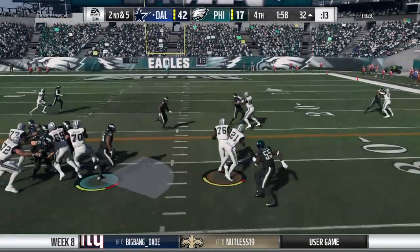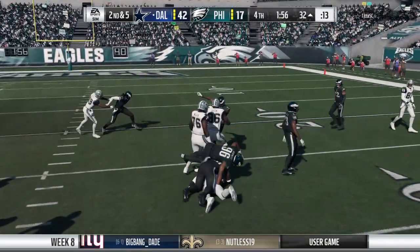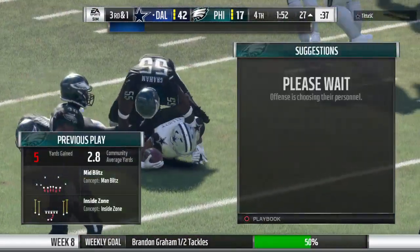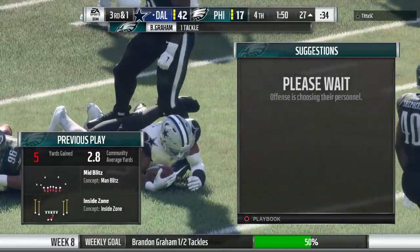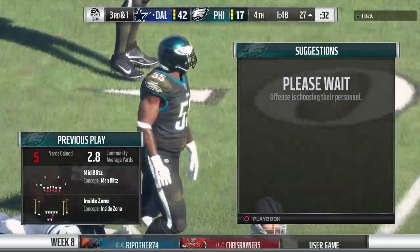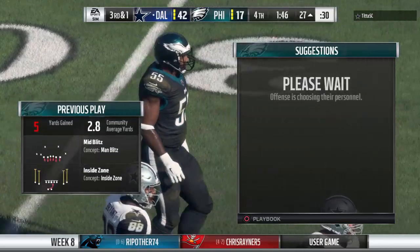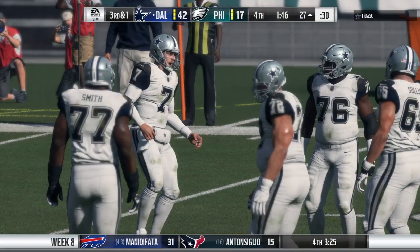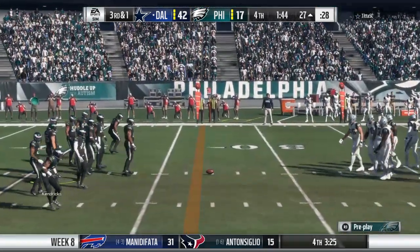On second down, Elliott, and able to push his way forward here for a good little gain. 5 yards on the pickup, and that'll make it 3rd and 1. Looks like they're establishing a pretty good pattern here because they've been very heavy in the running game on the last 4 plays. Yeah, you took the words right out of my mouth. So far, 4 plays in this drive, all 4 on the ground.